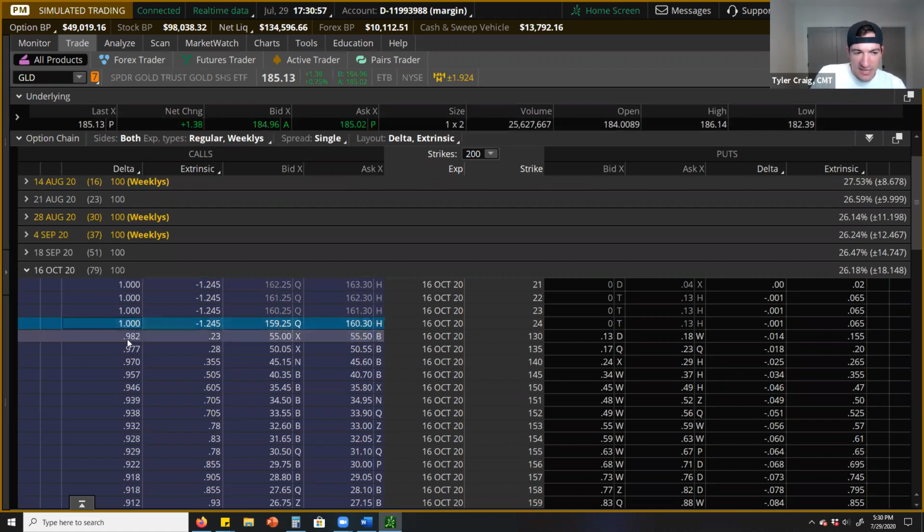Okay. Now in this case, 98 is close enough to 100. So let's just go with the 130 strike. I have no clue why it goes from 130 to 24. I don't even know if these actually trade, to be honest. But the 130 looks like it's a legit option. So delta's basically 100. You're paying $55.